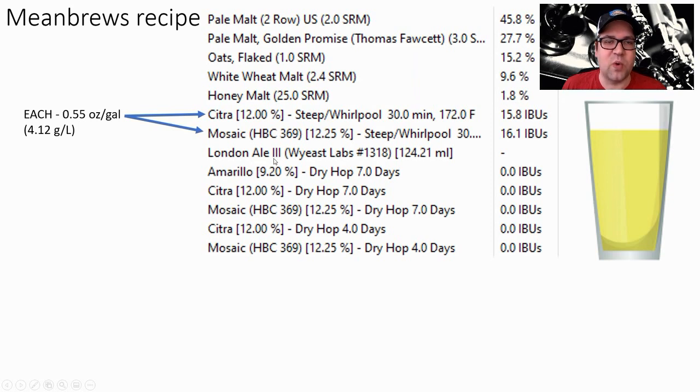We're going to use White Labs or Imperial Yeast London Ale 3, 1318, which is the Boddingtons strain, which is classic for this style. For our biotransformation hop, we're going to pick 3 hops. We're going to pick Amarillo, Citra, and Mosaic. And for each, we're going to put a third of an ounce per gallon each, or 2.47 grams per liter each, right at high krausen, 2-3 days into ferment.